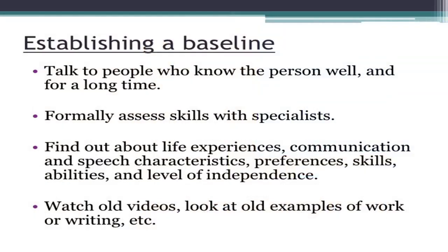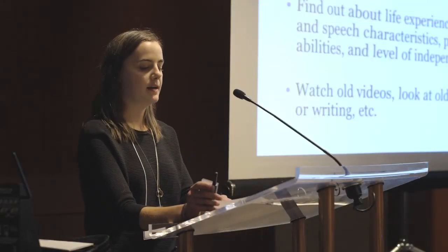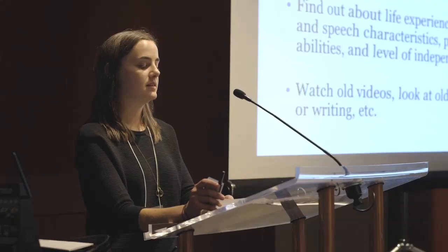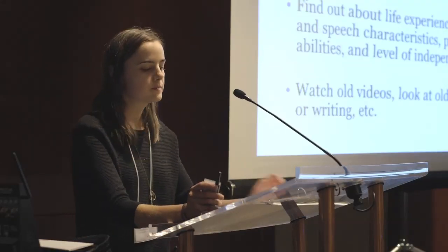When you're establishing a baseline of functioning for people that you care for, it's important to talk to the people in their life who have known them really well and for a long time, that can give you a full picture of somebody's capabilities. You want to, when appropriate and when possible, have some of these skills formally assessed with a specialist like an SLP, and also try to find out as much as you can about the person's past, their preferences, their skills, and their previous level of independence as an adult.